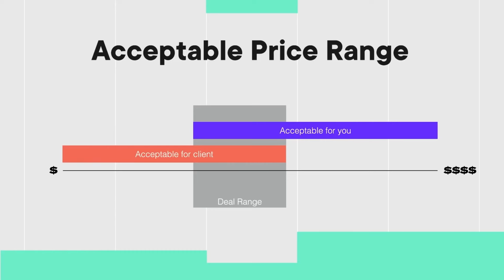Okay, so even if you don't get what you initially wanted, if you're not starting with your minimum point, then you can still lower your price and find something that is acceptable for you. And the same is true for them, even if they're going to pay a little bit more than what they expected. So there's wiggle room here, okay? Obviously you'll try to get to the higher end of the deal range, and they'll try to get to the lower end of the deal range. And that's the wiggle room of the negotiation. That's what's happening right now.